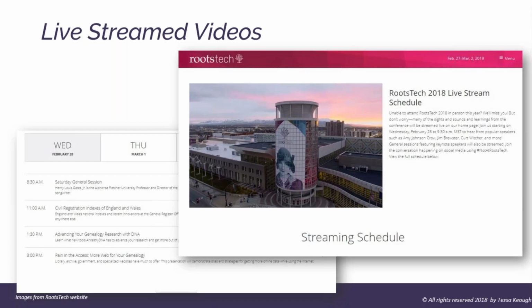If you watched any of the presentations from Southern California Genealogy Society's Jamboree, held in June, or FamilySearch's Roots Tech, held in February, you know that the combination of live streamed presentations, live interviews, and a number of them were done by Dear Myrtle, and then the Twitter feed, where the participants who are there and the virtual participants interact together, really make everyone feel like they're part of the conference. Most of these live stream videos are made available to the public, and then some are later placed behind the organization's member paywall.